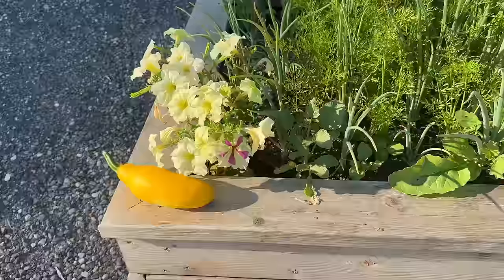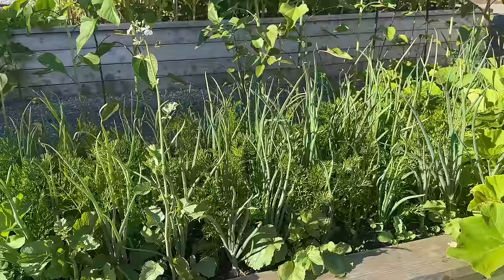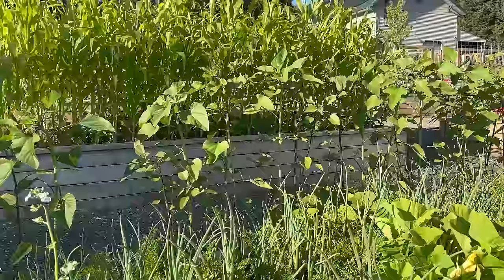Our onions are growing amongst the carrots. The carrots are starting to grow really well. It's kind of looking a little bit like a jungle, which I'm totally okay with. These sunflowers are starting to get really tall. They're probably a good 3 feet tall.